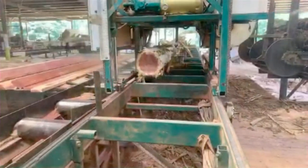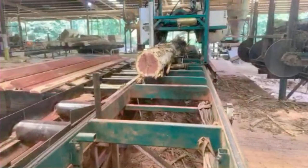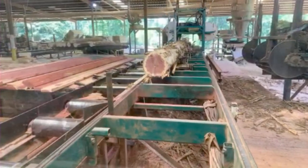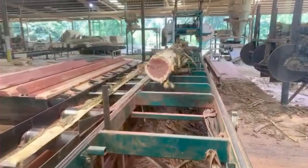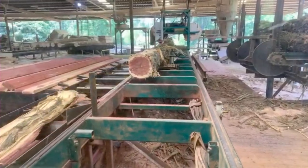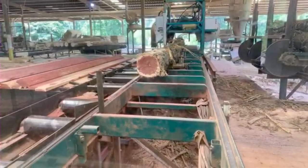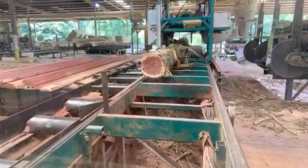Go ahead and take the top part off and start getting your square edge. This tree will make absolutely beautiful dimensional lumber. Look at that beautiful red heart in that cedar. I can promise you folks, this is a lot harder than it looks. Operating this and rolling these trees is not that easy to do. So now he's establishing his second square edge.